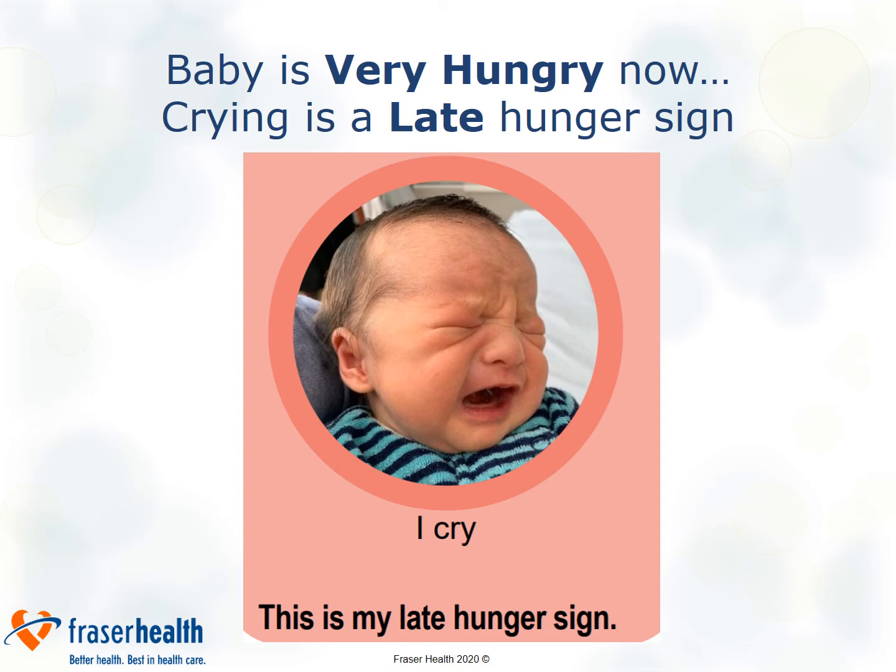The other reason it is best not to wait until your baby is showing you the late hunger cue of crying is because when babies are in a calm state, where their needs are met, they are in the best state for learning. The belief that responding to your baby early will spoil them is false. It simply means that you are meeting their needs and helping them to develop in the best way possible.